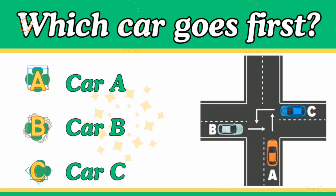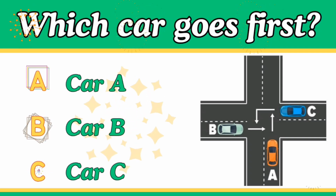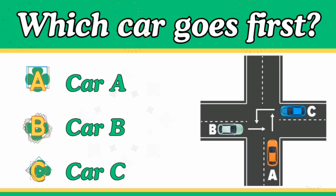Well guys, there you have it. Remember to keep learning and don't ever stop learning. A safe driver is always a well-informed driver.